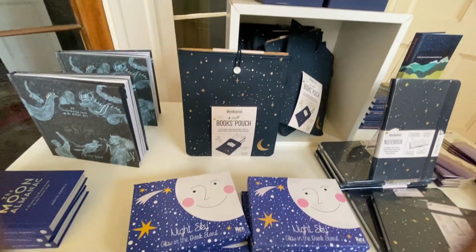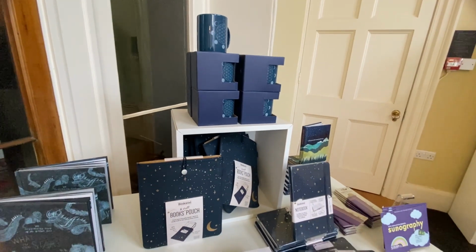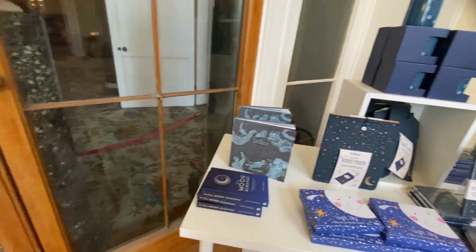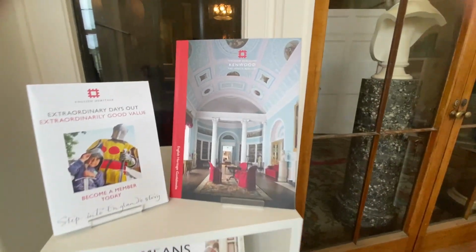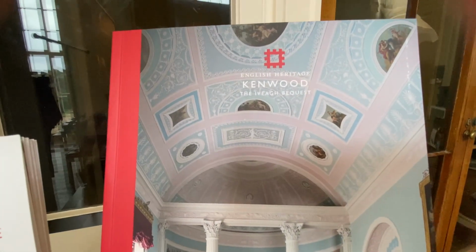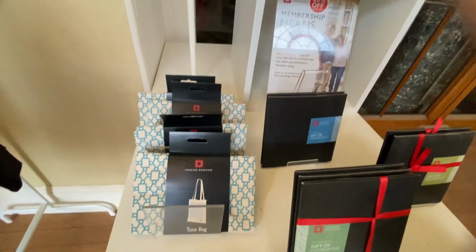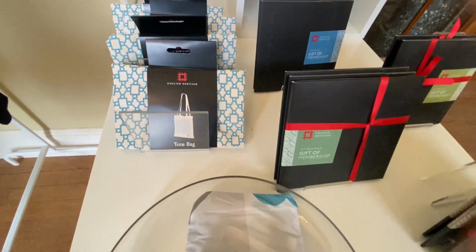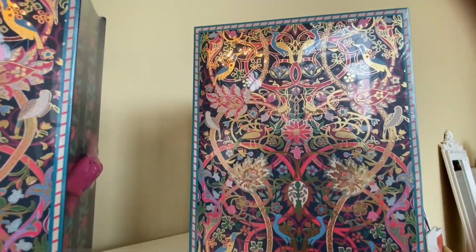So as well, they have all of these night gifts here, a little candle tea light holder there with the little candle melt that you can have on top. And there is the heritage book here, which I really like because it's the Kenwood book, and it shows you what Kenwood House looks like inside if you haven't gone already to see it. They've got tote bags, different kinds of shopping bags that you can have. Very handy, actually, for stocking fillers.